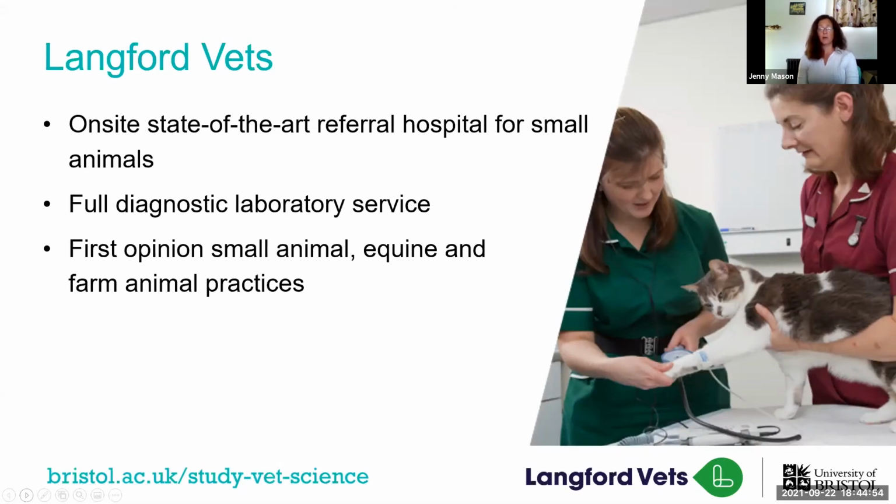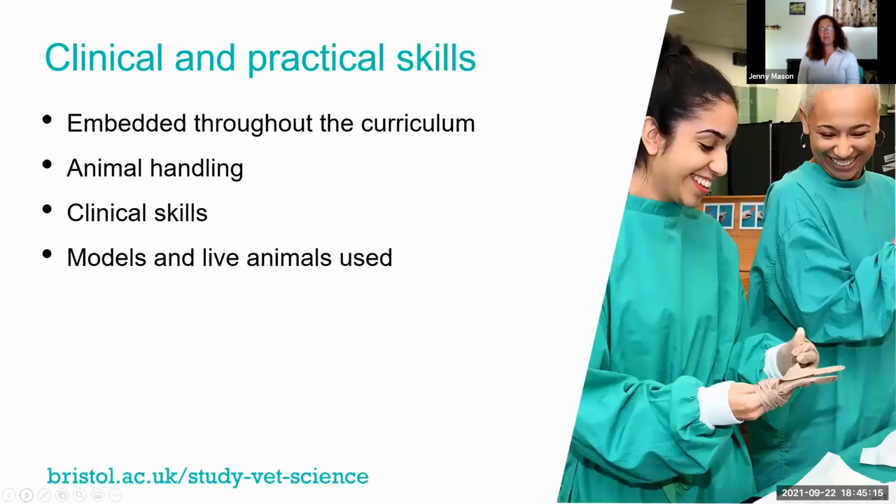So the small animal clients generally come to the practice, and in equine and farm, most of the time we head out into the beautiful Somerset countryside and see the horses and cattle and sheep and goats and alpacas and occasionally pigs and poultry. So we will see a real wide range of species across those first opinion practices with you.